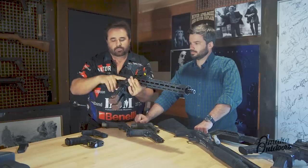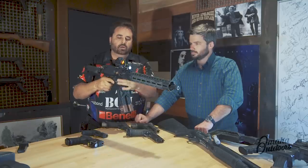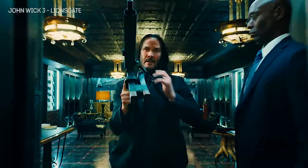We have a new forearm from Lancer. It's a 17-inch forearm. It matches up with SIG's new 16-inch barrel with their compensator. We have a Hyperfire trigger, our magwell, oversized charging handle, the MRO, the Crimson Trace TLR8, our new buttstock. It's the whole package to make this gun shoot super soft. It's also featured in John Wick Chapter 3.